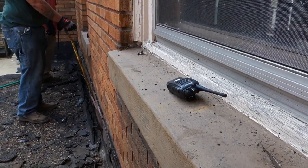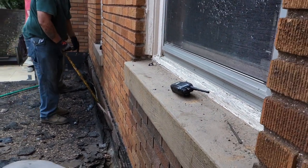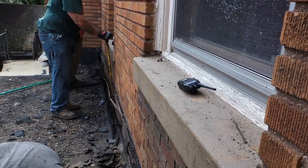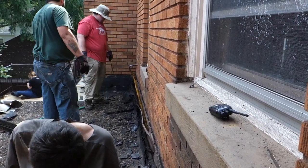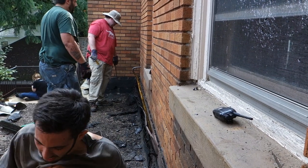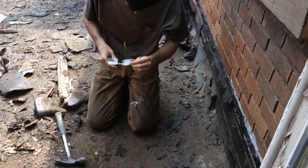You got some good scrap here, Chris. There's plenty of copper right here. Yeah? That's all copper right there. Okay, yeah, it's old copper roof flashing. What's this? If I'm not mistaken, yeah, that's... It could be.